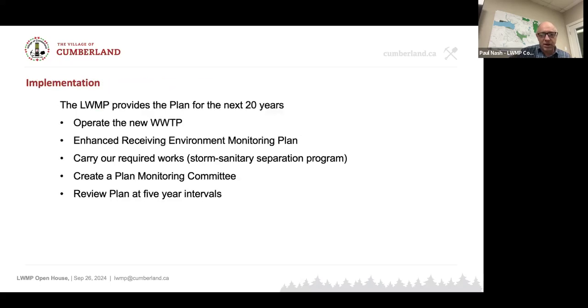And then the implementation of the plan, we'll have already implemented the new system, which is great. Operate it, monitor the receiving environment to see how much it improves. That should say carry out, not our, but they are our works. Works to reduce wet weather flows, the sanitary separation, and other works on reducing wet weather inflow.